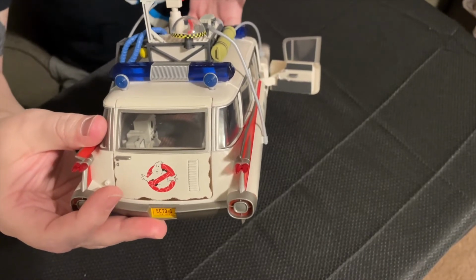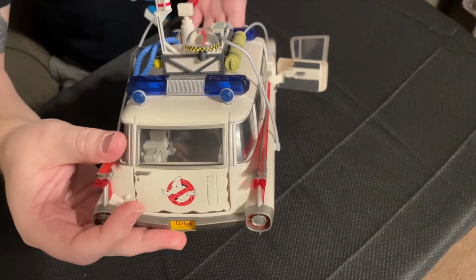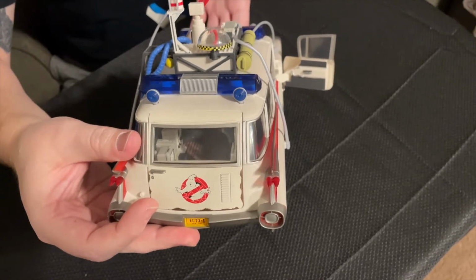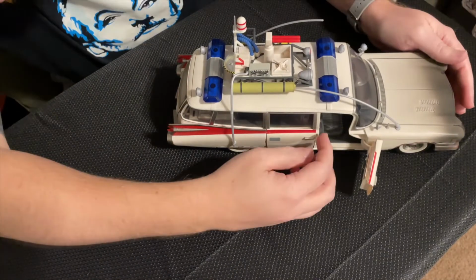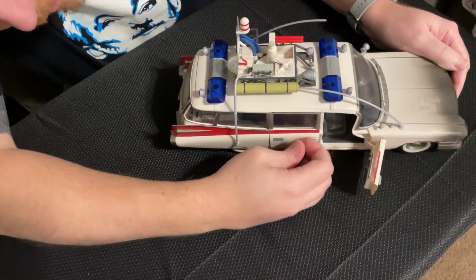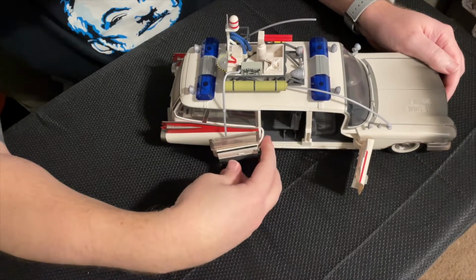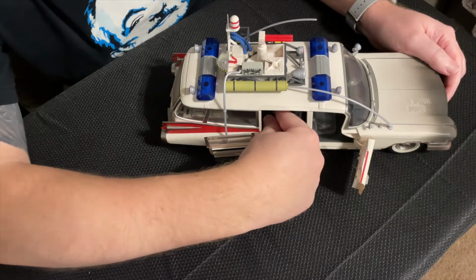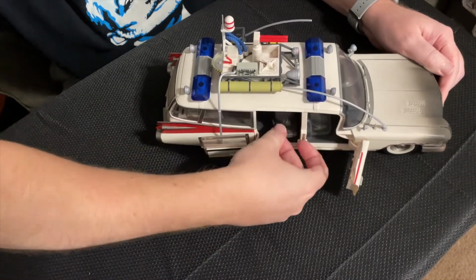Like when I looked in the real Ecto-1 from Ghostbusters 1 when I was on the Sony Pictures lot for Ghostbusters Fan Fest, that's what that car looks like on the inside. They got these details right. Next thing they're going to show you is the gunner door. The suicide door opens and slides all the way as well. Again, a great latching system for these doors. Clearly a collector's piece. Let's pop this thing out.